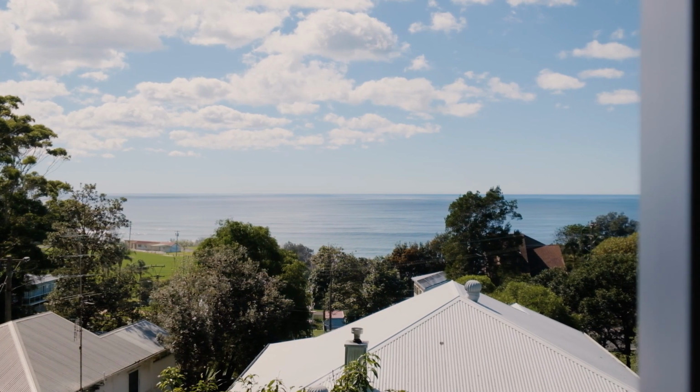When I first walked into this home, I went upstairs and simply fell in love with that ocean outlook. You have to check this one out.